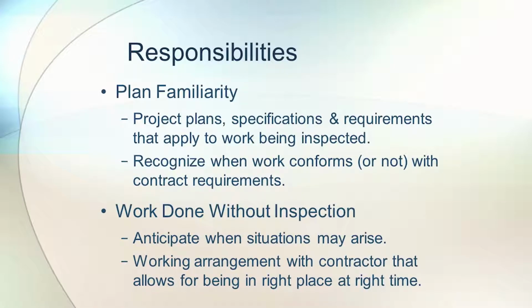Some of the responsibilities for inspection: plan familiarity. You need to get the contract documents, be well versed in the requirements, be able to speak and answer questions about the contract documents if you're asked, and certainly know where to find the answer to the question that's asked. Recognize when the work conforms or does not conform with the contract requirements.